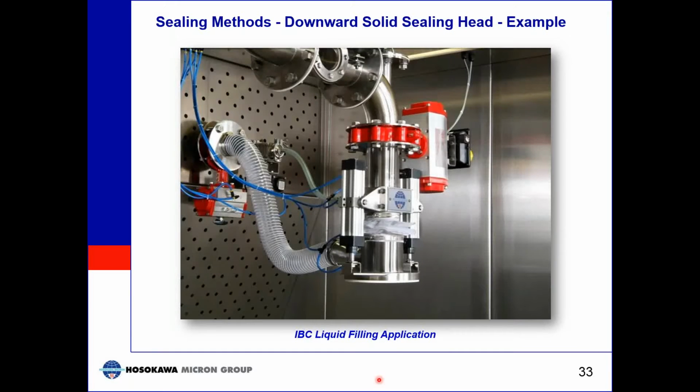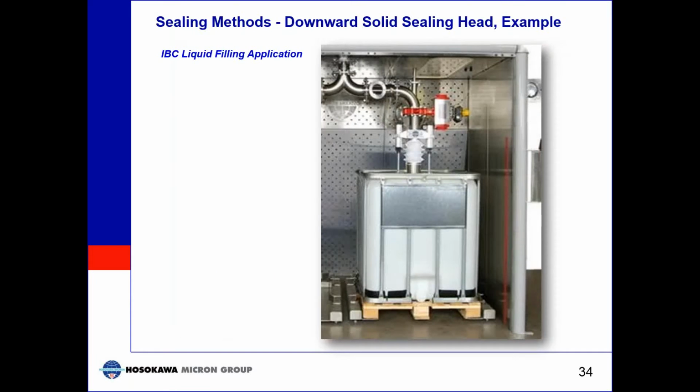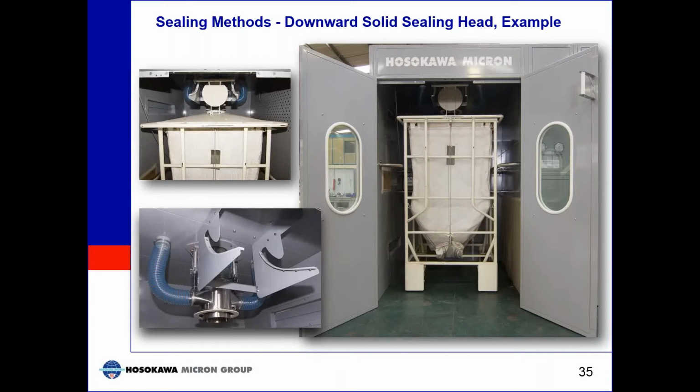An example of such a system is the IBC liquid filling system, shown here: the solid seal in the bottom, pneumatically operated sealing head, butterfly valve controlling the filling, an extract duct for displaced air. The IBC is inside the horizontal laminar flow booth, with the downward sealer extended down onto the IBC, and the IBC is sat on the pallet, which in turn is sat on a U-shaped weigh scale. Here's another example of an IBC inside a horizontal laminar flow booth, with the downward sealer shown here inside the booth, again extended down onto the actual IBC.